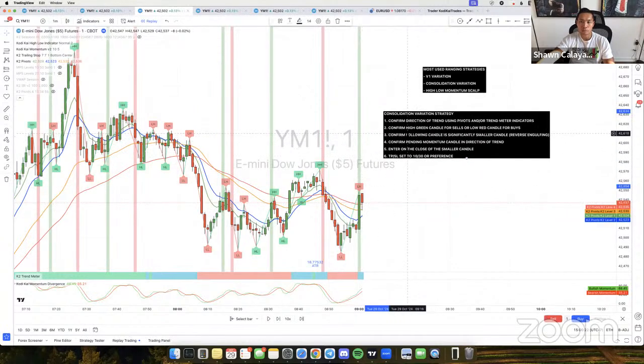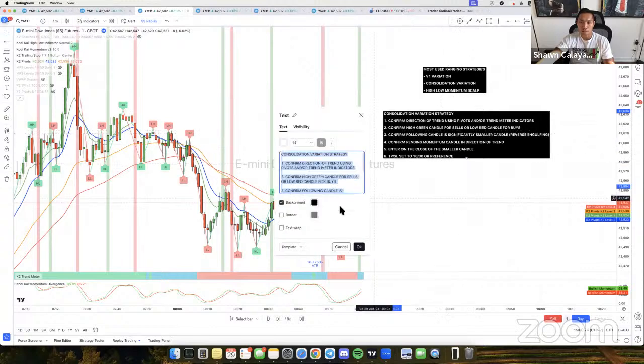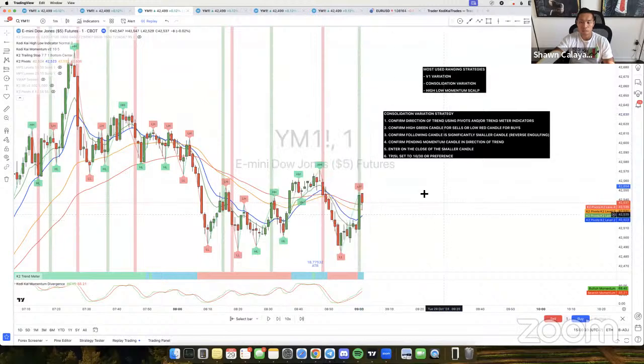So step 2, you want to confirm a high with the green candle, or for sells, let me fix this. Okay, sorry, I just read that wrong. Confirm a high green candle for sells or low red candle for buys. Right here, since we have a bearish trend, we're going to look for a high green candle because we're looking for a sell here. So bearish trend, you're looking for a high with a green candle, which is right here. That's going to be step 2.